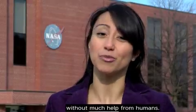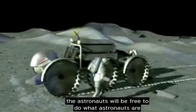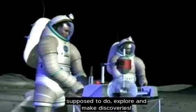One of the key strategies of ISRU is to develop machines, rovers and reactors that can work autonomously without much help from humans. So while the machines are busy providing resources, the astronauts will be free to do what astronauts are supposed to do: explore and make discoveries.